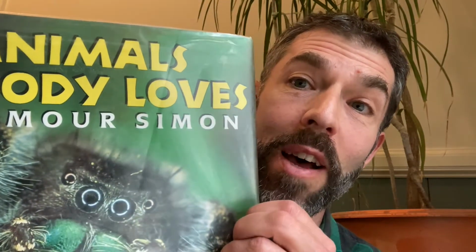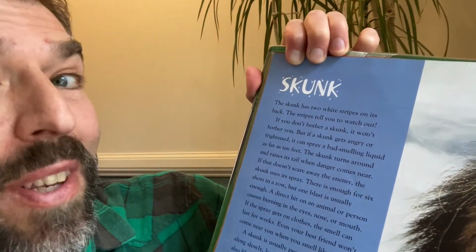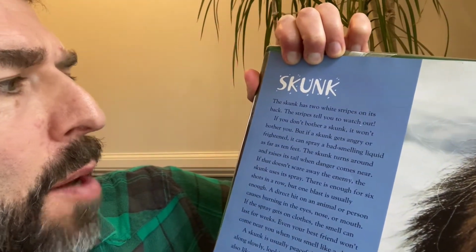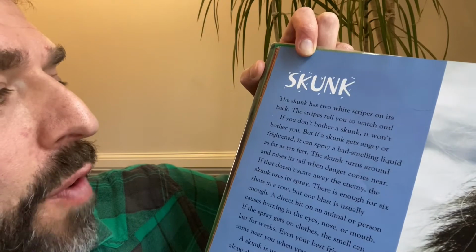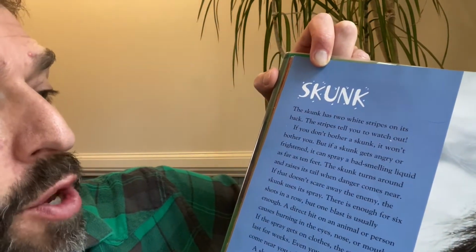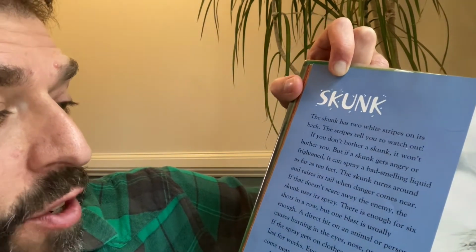All right, so I want to return to that book, Animals Nobody Loves, to tell you what they say about the skunk so that you know what to watch out for. The skunk has 2 white stripes on its back. The stripes tell you to watch out. If you don't bother a skunk, it won't bother you. But if a skunk gets angry or frightened, it can spray a bad-smelling liquid as far as 10 feet. The skunk turns around and raises its tail when danger comes near. If that doesn't scare away the enemy, the skunk uses its spray. There is enough for 6 shots in a row, but 1 blast is usually enough.